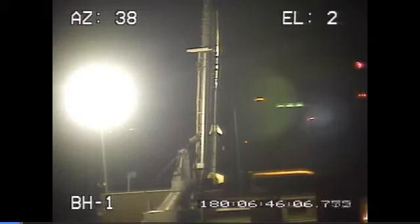This is the NASA Wallops Flight Facility Range Control Center. We're currently counting down for the launch this morning of a Terrier-Improved Malamute suborbital sounding rocket carrying the SubTEC-6 payload.